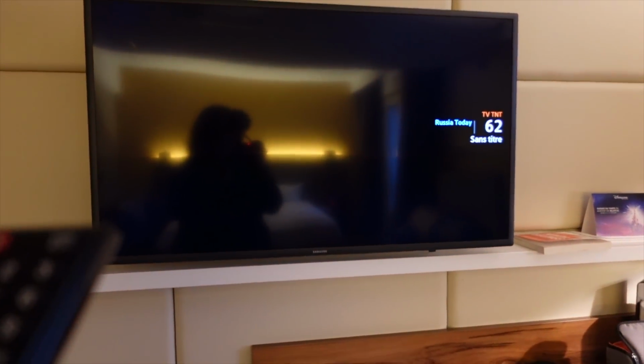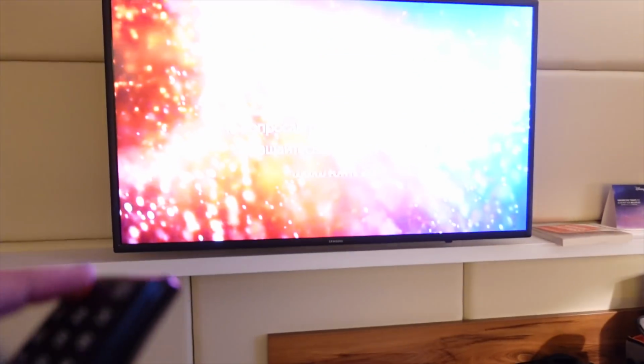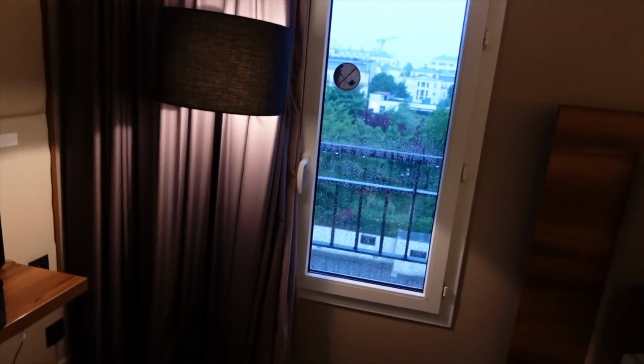I'm joking. Yeah, you've got all your standard channels here. I mean, it's definitely good to have a TV, but I don't think a lot of people use TVs anymore when they have their own laptops. But yeah, it is nice. I'm going to turn it back off now, place this right next to the TV where it belongs, and then we're going to move on to here, which is the first window in this room.